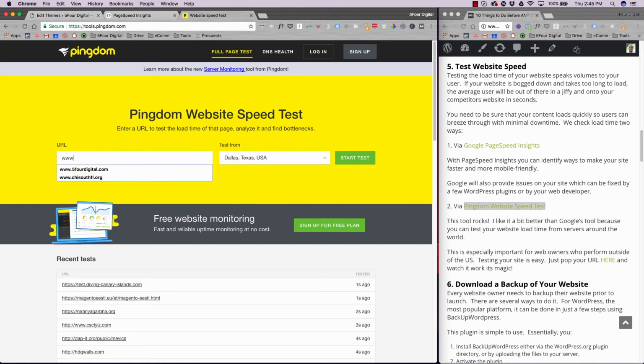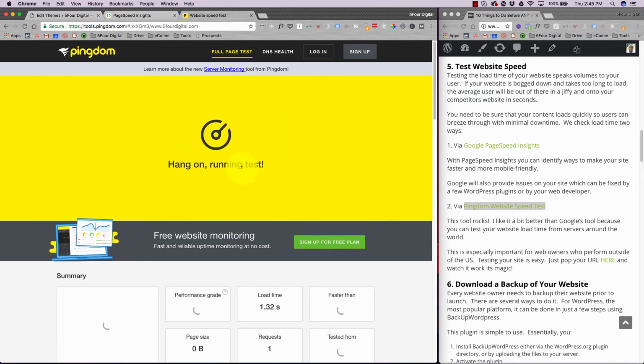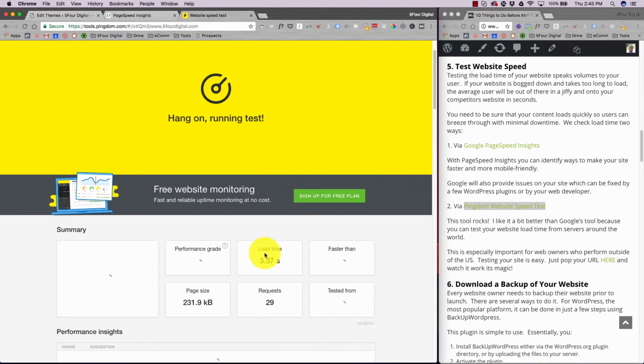For example, you put in your URL and then you run the test. Pingdom will run that analysis for you, tell you how long the load time is, and also give you a performance grade as well.